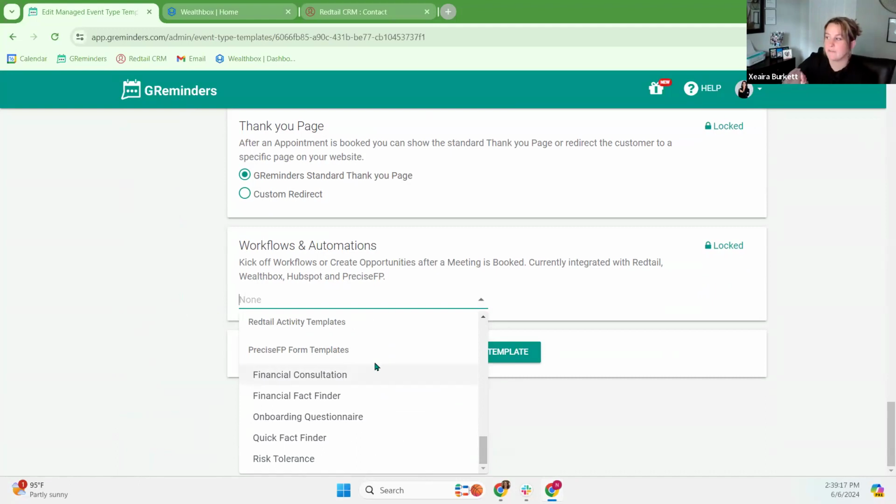So if you have, this is per advisor. So if your advisor has financial consultation, financial fact finder, whatever templates you have in your PreciseFP organization, these will populate here for you to launch against. And again, it's however many or however few you'd like to launch. So it's really just a way to streamline and automate some of that information collecting.